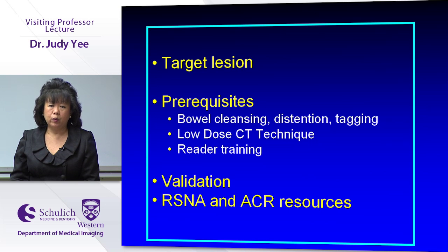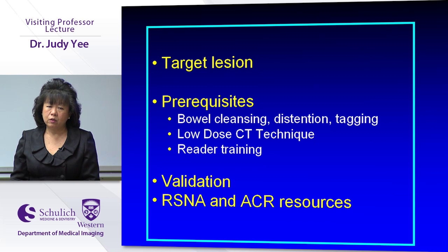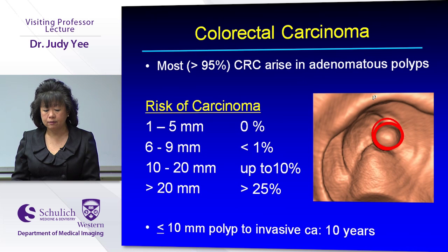And then we'll review what the requisites are for reader training. Very briefly, because I don't want to get into a huge number of the validation trials. There have been large numbers performed, but I'll go through with you the major performance trials. And then I want to leave you with some resources so that, I know that you are performing CTC, if you have questions, if you need additional resources, you can actually tap into the ACR and the RSNA, and they have them quite available on websites.